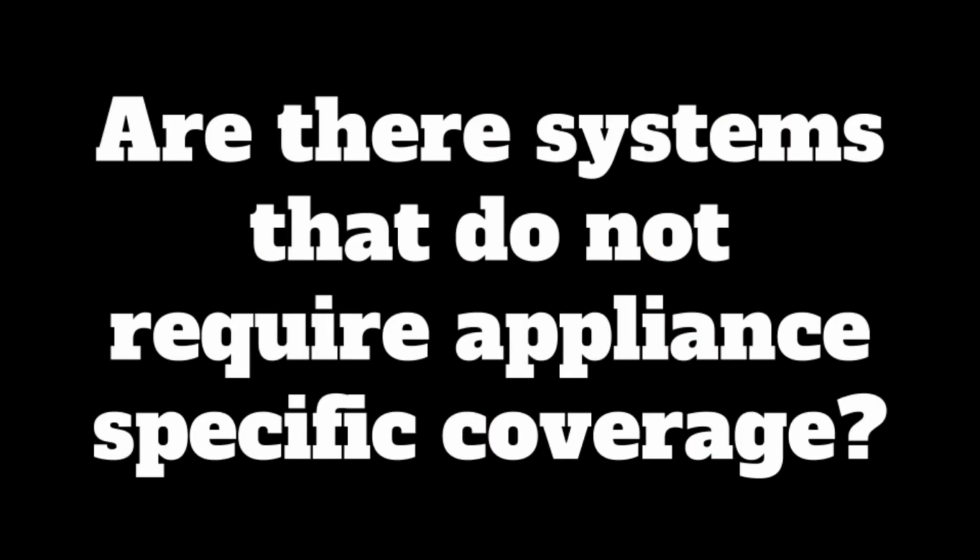Are there systems that do not require appliance-specific coverage? Yes, there are systems designed that are not specific to the appliance being covered or protected. We are a distributor for Amerex, and they make a system called a zone defense system.